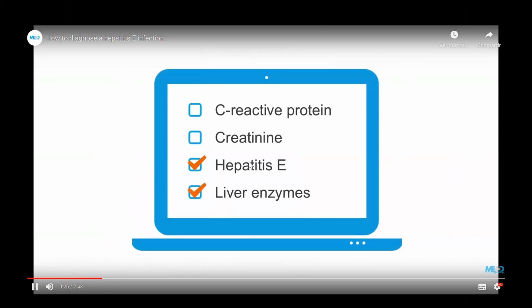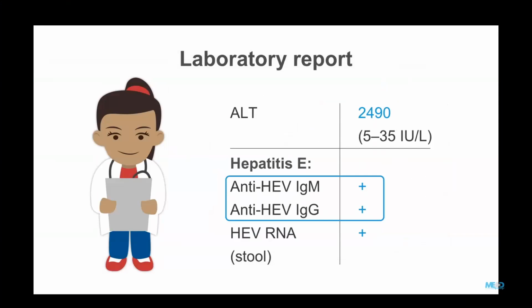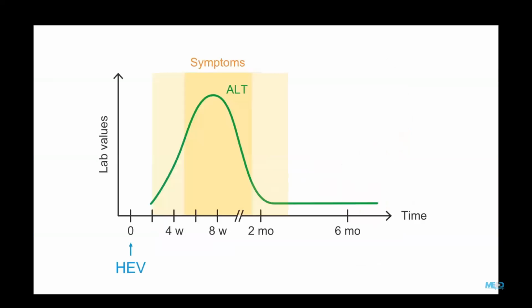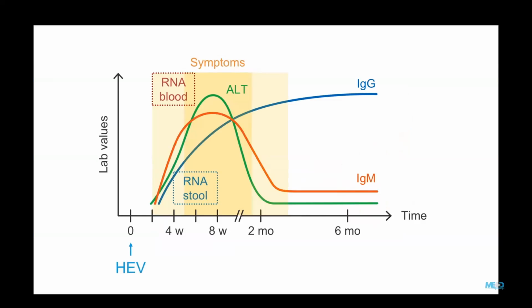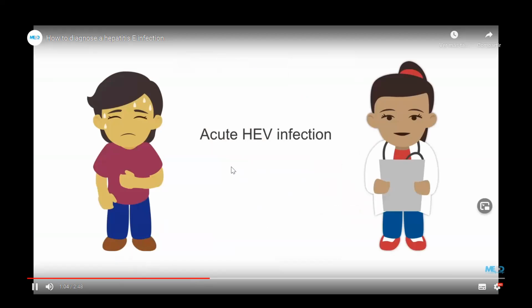Let's order lab tests. In Hannah's lab report, we can see that her liver enzyme function is significantly elevated. Furthermore, her hepatitis E tests are positive. Hepatitis E RNA is also detectable. So what's your diagnosis? Hannah has no history of immunosuppression, so let's take a look back at the graphic dealing with immunocompetent patients. Her ALT is very high, which signifies serious liver damage. Anti-HEV IgM and IgG are both positive, and we could detect RNA in Hannah's stool. Based on these results, we can conclude that Hannah is most likely in the early phase after infection. So Hannah is suffering from an acute hepatitis E infection.